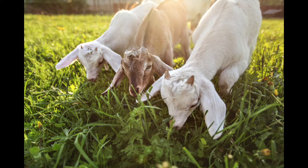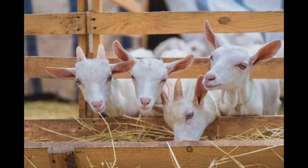So a couple of things that we want to do is first start out with the feeding program and make sure that they always have fresh water, fresh mineral. And if they're on pasture, make sure that they've got adequate pasture. If they're in a feedlot or on a dry lot, make sure they've got adequate feed stuff. Make sure that you've got good hay quality that you're feeding them.